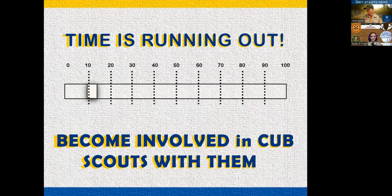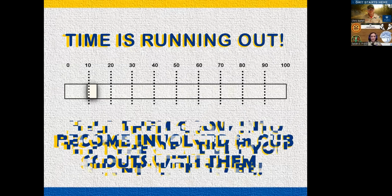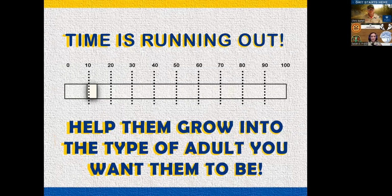Time is running out. This is the amount of time you have left to be the major influential force in your son or daughter's life. Use this time to show them how important they are to you by becoming involved in scouting with them. Scouting is a remarkable opportunity for you and your child to share in a variety of fun, exciting, and positive experiences, not to mention the priceless, lasting memories you will create together. This precious time spent together will help your son or daughter grow into the type of adult you want and know that they can become.